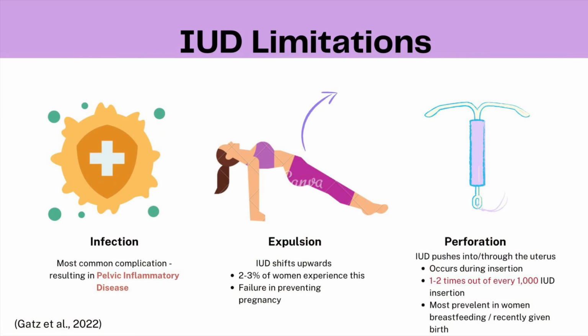Over the years, IUD device models have been improved significantly. However, one of the most common issues is contracting an infection, which can lead to more serious complications like pelvic inflammatory disease. Expulsion is another associated limitation. This is when the IUD moves to the top of the uterus and occurs in about 2 to 3% of women. This can lead to women getting pregnant and or using another form of contraceptive like a condom because the device has been expelled from the uterus.